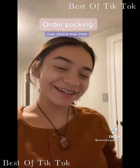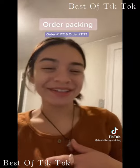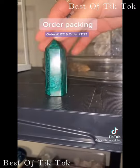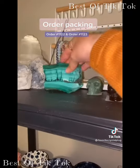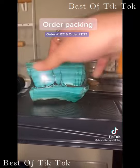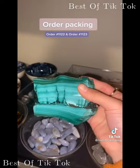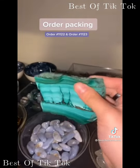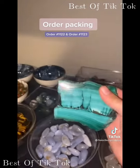And now this big order is for Addie. So let's get to packing because she got some really good stuff. She got a malachite tower. Look how beautiful it is. And she also got the beautiful malachite slab, which I'm so sad and happy that it's leaving because I love this thing so much. It's so freaking gorgeous. At one point, I thought about maybe I should keep it, but then I was like, I know it's gonna find a good home. And now it did.